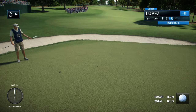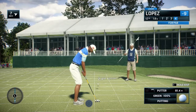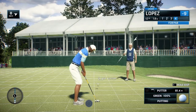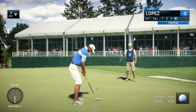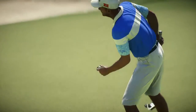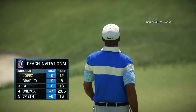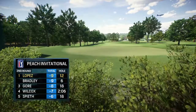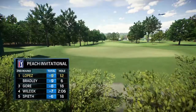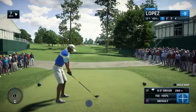That was not a very good read right there. He has this for par. No, really, Rich, right now it's just a case of running out of holes. Pars are fine. Now teeing off here at the 13th.